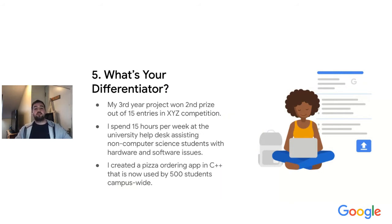Another example: I spend 15 hours per week at the university help desk, assisting non-computer science students with hardware and software issues. I love this example as well because, first of all, you're helping someone. You're using your skills to help someone who's possibly not computer literate. And it also shows one of the things we look at here: we want you to be able to explain complex issues simply, in layman's terms.